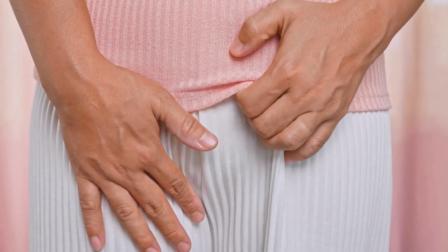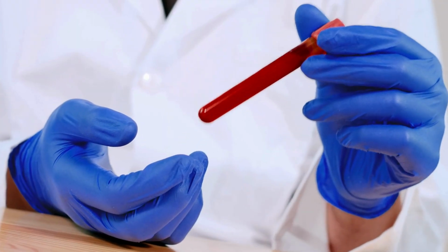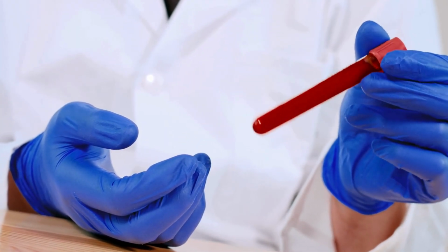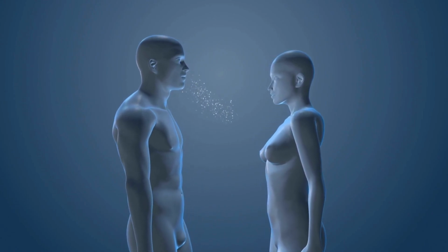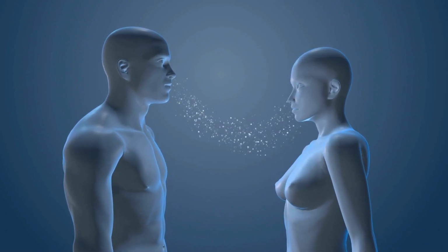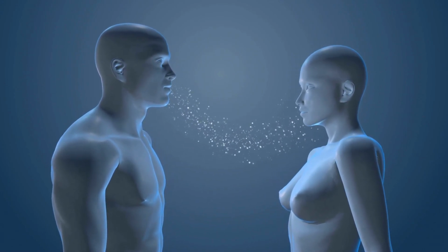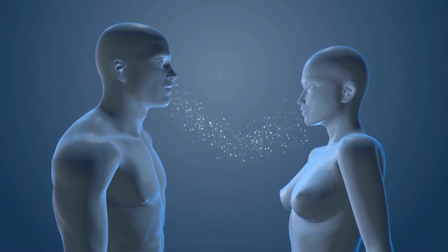This condition affects about 3 out of 4 women during their lifetimes, with many experiencing at least 2 separate occurrences. While not classified as a sexually transmitted infection, the onset of regular sexual activity may heighten the risk of developing a vaginal yeast infection. Additionally, there's some indication that these infections could be associated with oral genital contact.